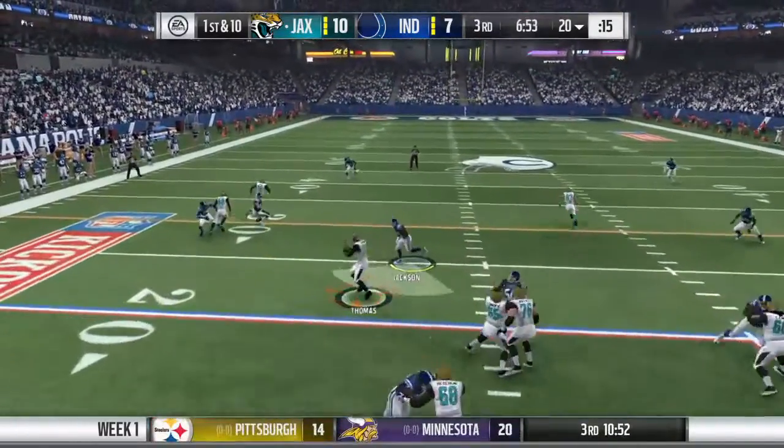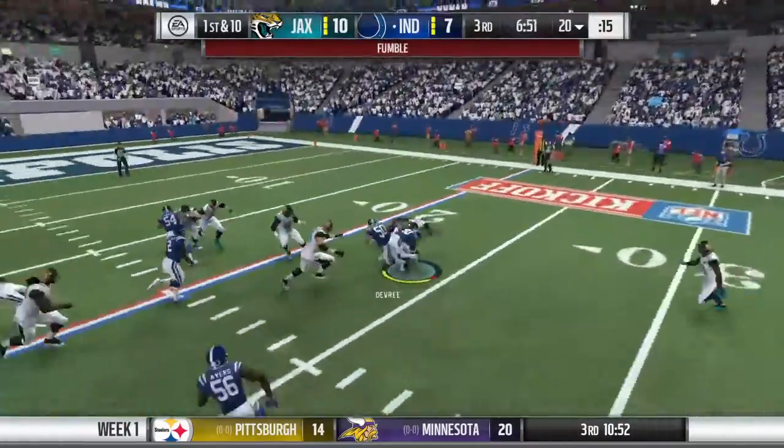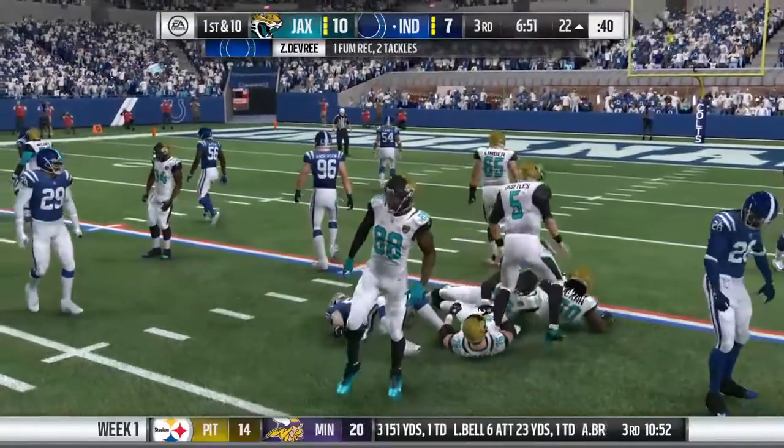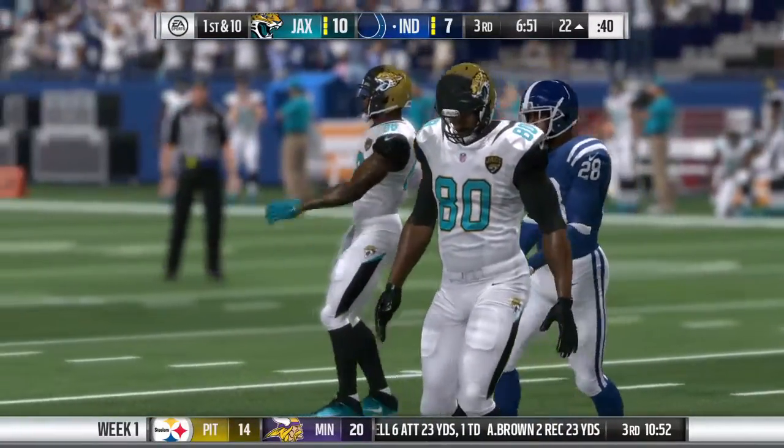Bortles now on first down. Over the middle, it's Thomas. Now the ball comes loose, and they're going to take over right there at the 22-yard line.